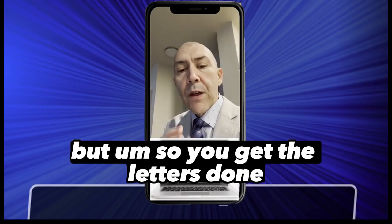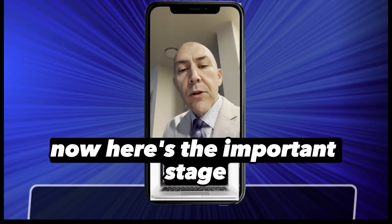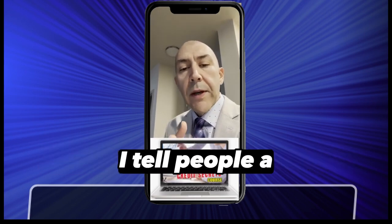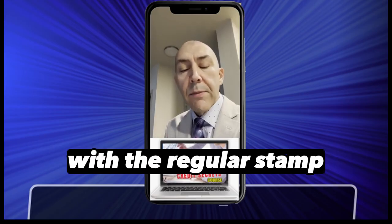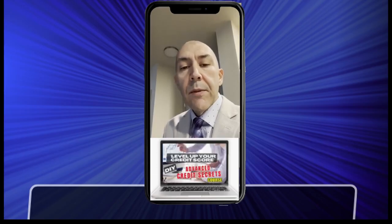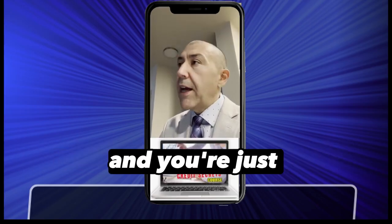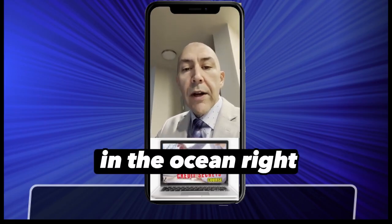So you get the letters done, you've got them populated. Now here's the important stage: mailing out your letter, right? I tell people, hey, it all depends. You could mail it with a regular stamp, but the odds are not in your favor, because it's like you're putting your letter in a bottle, putting a cork in it, and throwing it in the ocean, right?